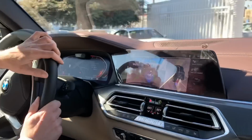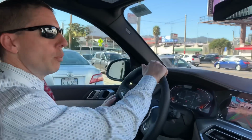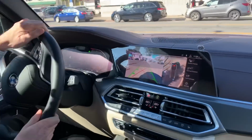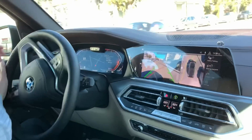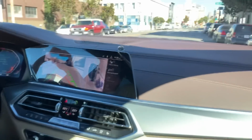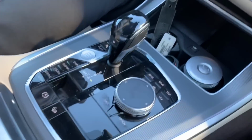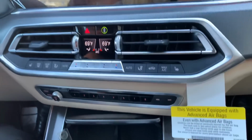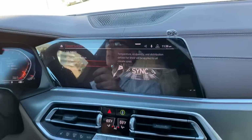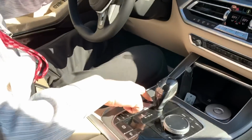What I'm gonna do now, I'm gonna get out of the parking lot, and we're going to try parallel parking. That's not new. This is just the newest generation of the system, and we're just going to go around the block quickly to find a parallel parking spot, and we're going to test it. Come on, Uber person, go somewhere. No blinkers. All right, so this is an easy street, not a lot of traffic.